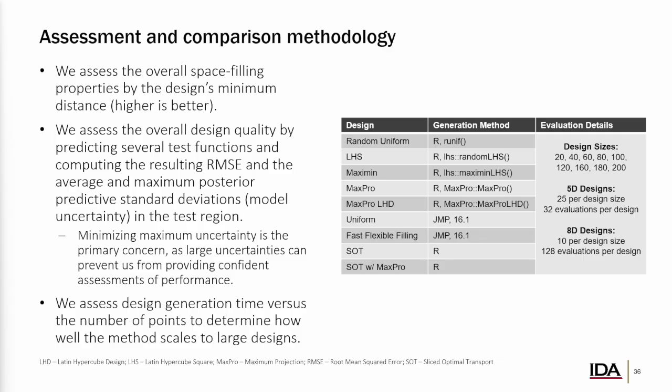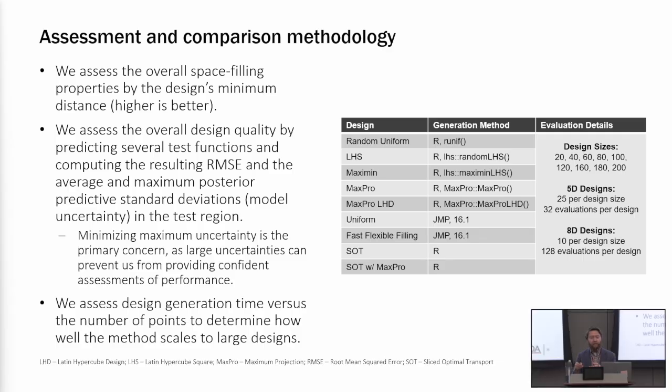So a standard way in space filling design research literature is to look at distance metrics, which is to say you look at the distribution of points and you look at what is the minimum distance between any 2 points. Because if you have 2 points that are too close together, that likely means that there is a large void somewhere else, or on average, there's too much of a void between points than there should be.